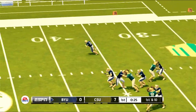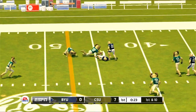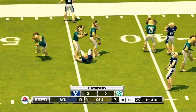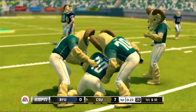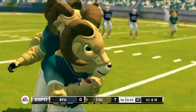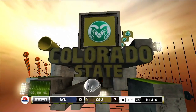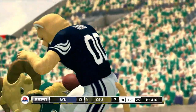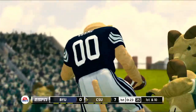Now he's scrambling. Decides to tuck it in, and he's got space. It's a fumble. Defense says they've got it, and they do. So the offense turns over the pigskin. The ball carrier here was just careless in handling the ball. And a great awareness by the defense to jump on it.